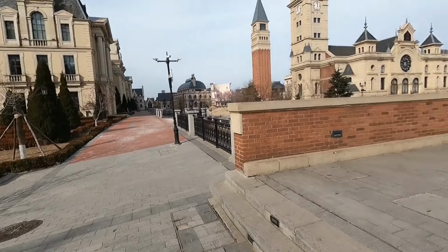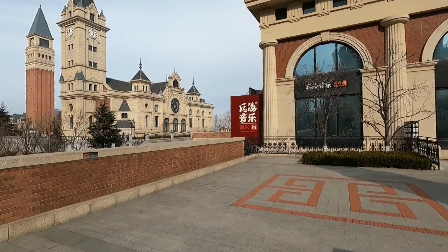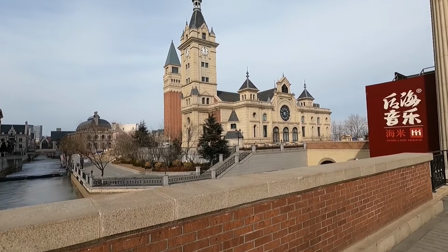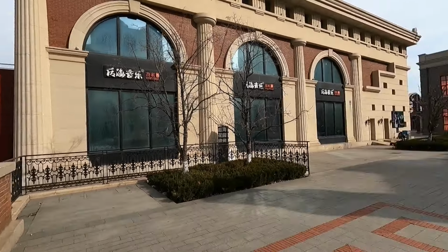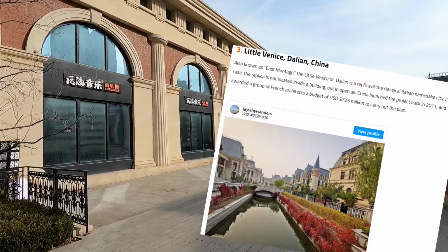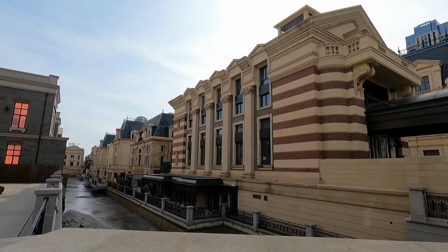Other first impressions, let's see. Very, very clean. And I've got to take a closer look at some of the buildings, because it looks like it's still in pretty good condition. China is notorious for shoddy construction, and a lot of times things that are new start to look old very quickly. So this place was completed, it opened to the public in 2015, so you know, it's been here 8 or 9 years. From a distance, it actually looks pretty good and pretty new.